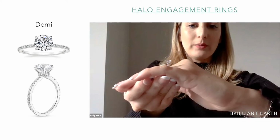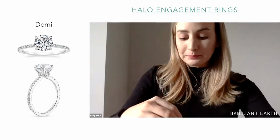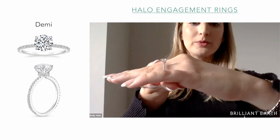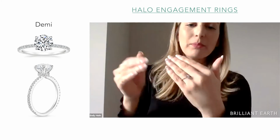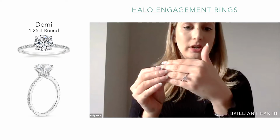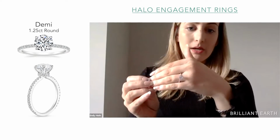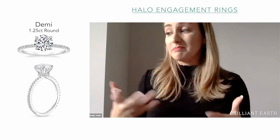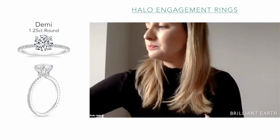This is one we'll look at a little bit closer online so you can see more of that detailing. Really a beautiful option. This is in our 18 karat white gold, and it's approximately a 1.25 center stone. Sorry, it's a little bit big for me. But it's a really pretty, very delicate ring, and it's actually kind of a halo because it has that little hidden halo underneath.